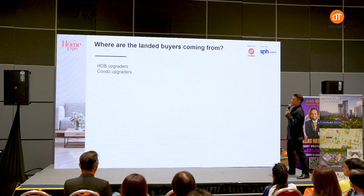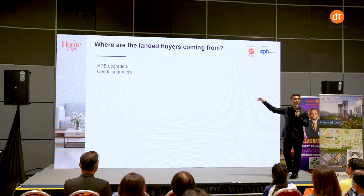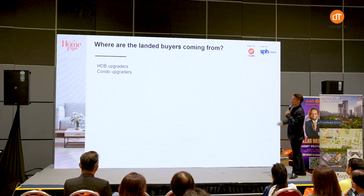There are condo upgraders. Condos are also a good stepping stone. From an HDB, they went to a condo. The condo also made quite a fair bit of money. Then they come to the landed.